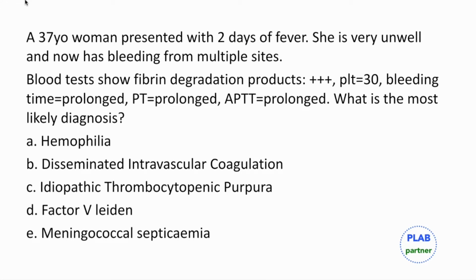A 37-year-old woman presents with 2 days of fever. She is very unwell and now has bleeding from multiple sites. Blood tests show elevated fibrin degradation products +++, platelets of 30, bleeding time is prolonged, PT is prolonged, APTT is prolonged. What is the most likely diagnosis?